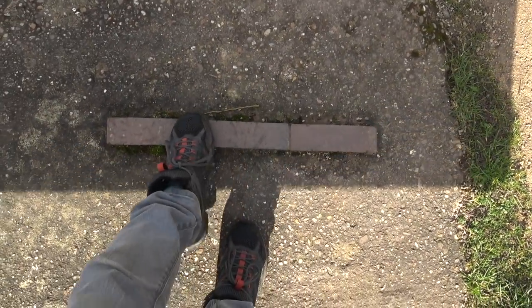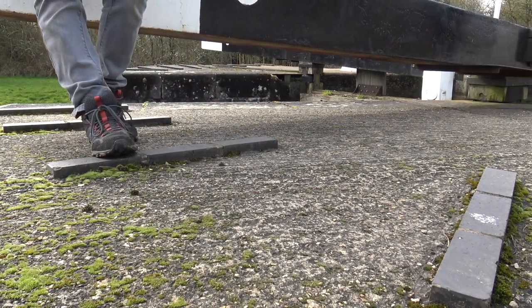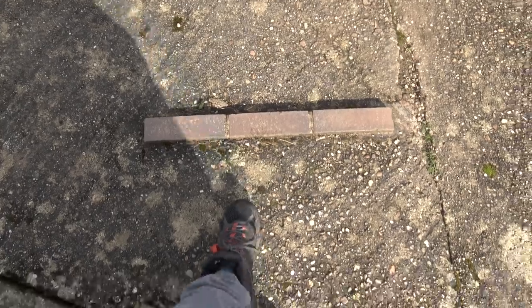These bricks, or sometimes stones, that you get in the ground at locks are called heel grips. And when you push a lock gate, particularly a stubborn lock gate, these make it a little bit easier to get some grip and really put your back into pushing it.